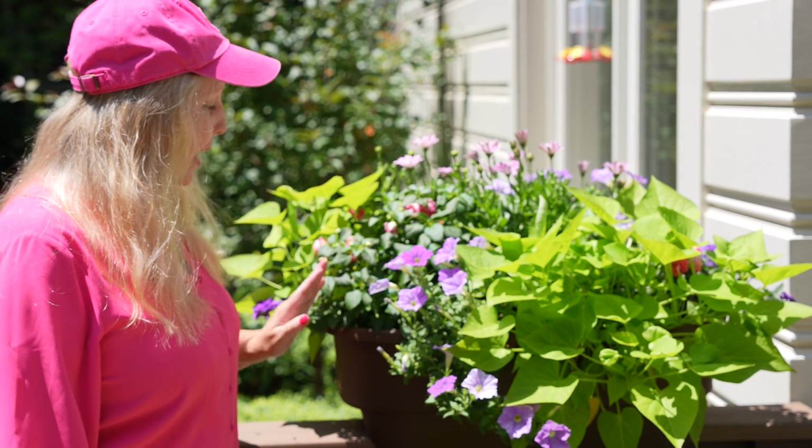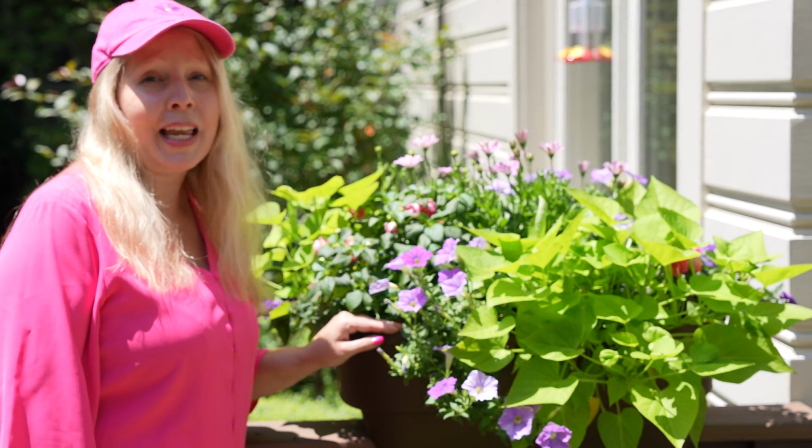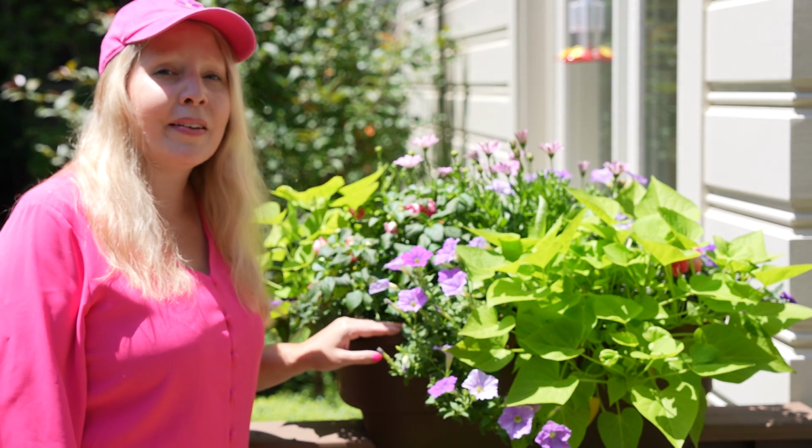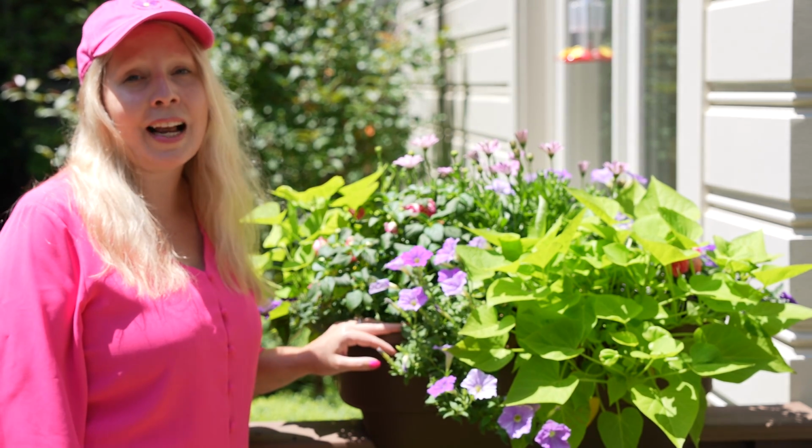So this year I added the deck railing planters, and they have come a long way in the past month or so. And then I also have some larger planters that actually sit on the ground.